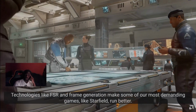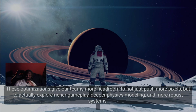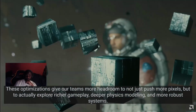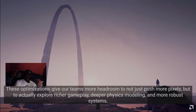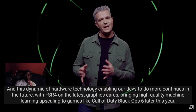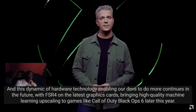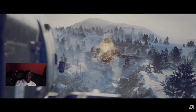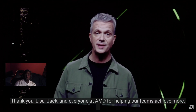If I play Call of Duty on the new 9950 X3D, then I have no doubt that the game is going to look great, not just with more pixels, but to push graphics fidelity and explore richer gameplay, deeper physics modeling, and more robust systems. And this dynamic of hardware technology enabling our devs to do more continues in the future, with FSR4 on the latest graphics cards bringing high-quality machine learning upscaling to games like Call of Duty Black Ops 6 later this year. Thank you, Lisa, Jack, and everyone at AMD for helping our teams achieve more.